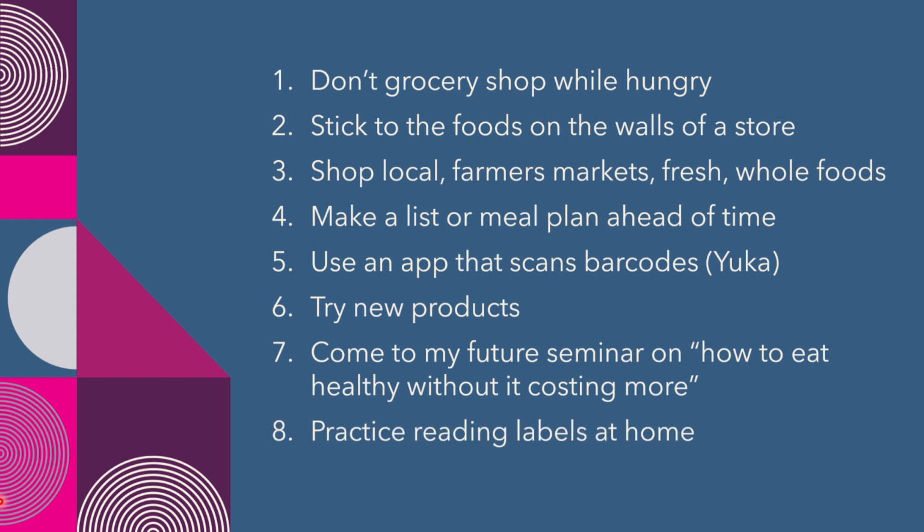And finally, practice, practice, practice, like with anything, right? It's a lot harder to practice in a store if you don't have a lot of time, you're getting frustrated or embarrassed. Just start in your kitchen cupboard right now. Just kind of look over things, get used to finding where things are at a glance.